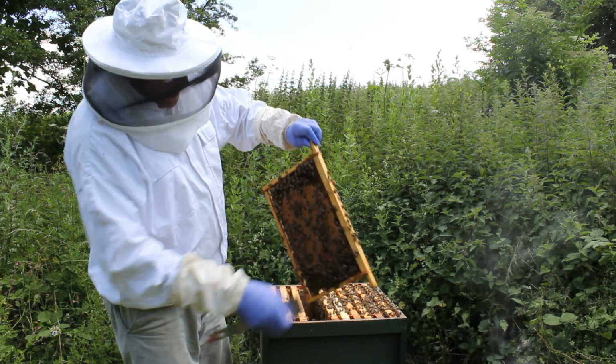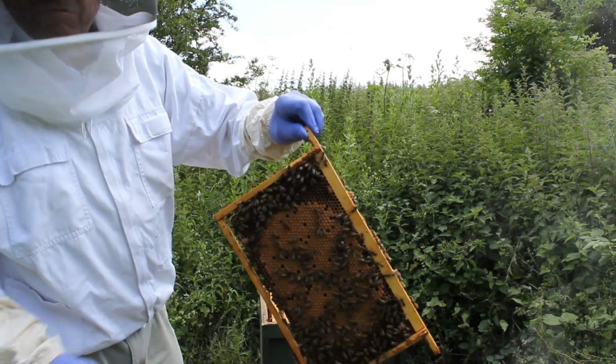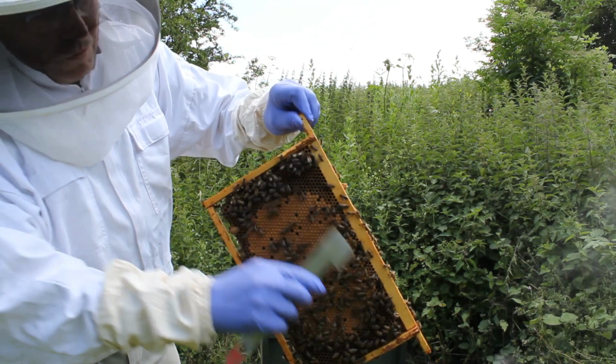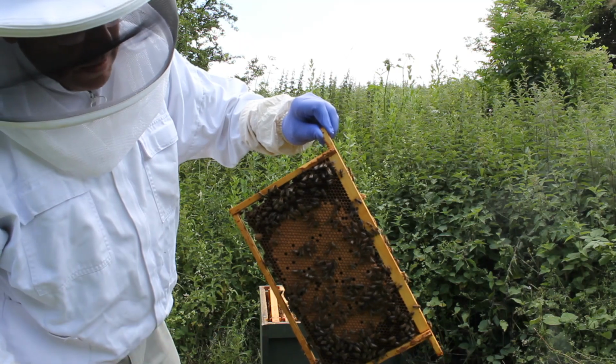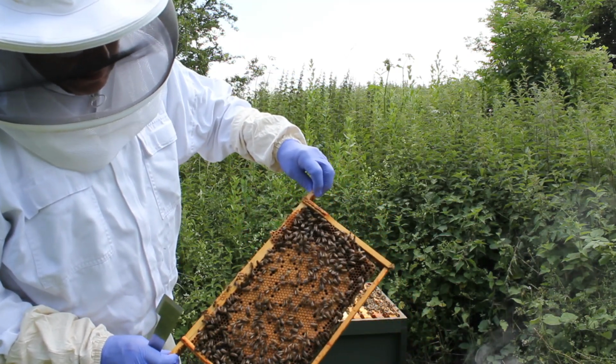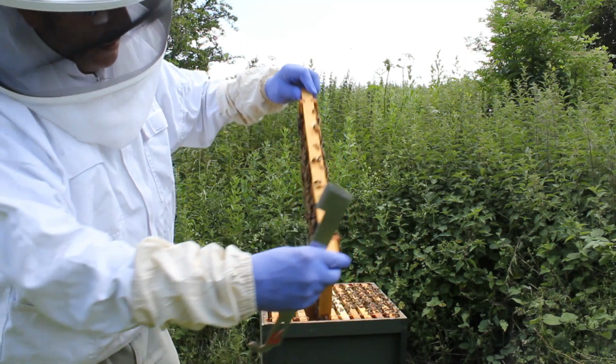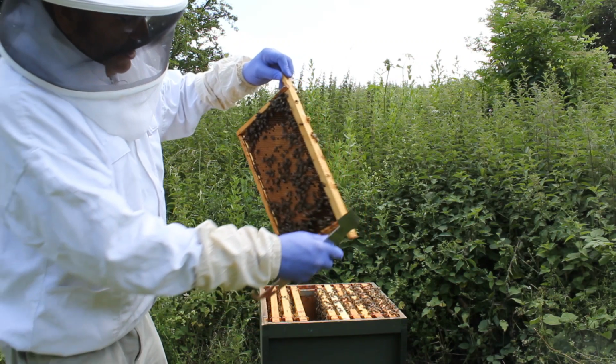Look at that, a complete carpet of brood. That's a textbook frame of brood, full right round every cell and capped brood. So that shows it's got a good queen. Look, both sides full up. That one not so much, but this one almost to the edge.